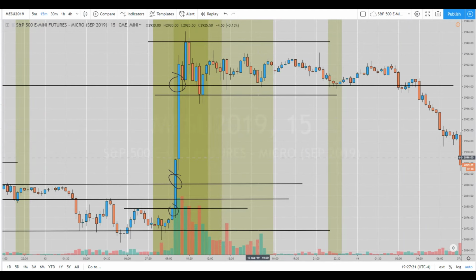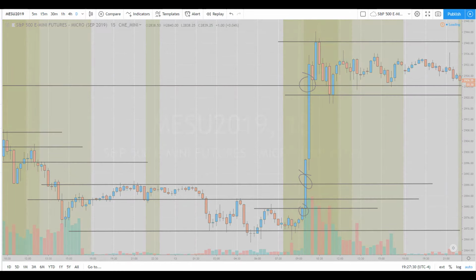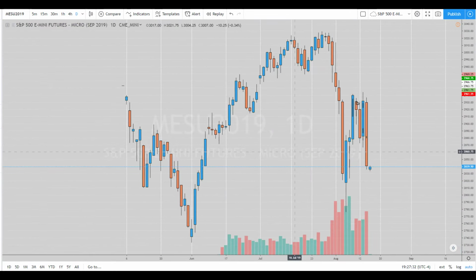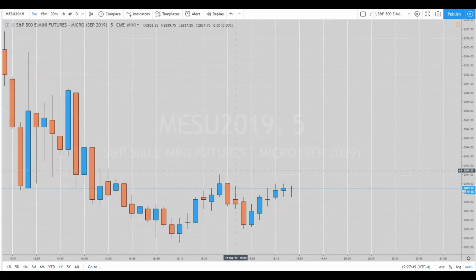And that's pretty much the session for August 13th. The 13th was really one directional. If you check out the daily, you'll see what it really did was just recover whatever plummet it did the day before, the August 12th right here, and the 13th recovered. Let's also take a look at August 14th, which was today. But before we do that, let's go through the trades that I did.